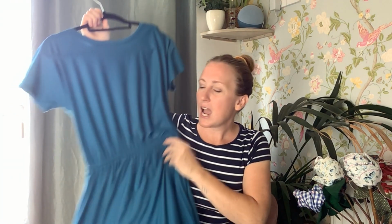But I fancied this sort of teal colour, and whenever I make a new pattern, it's always a good idea to make a toile just to see how it fits and if I like it. I'm not going to want to cut into £12, £15 a metre fabric unless I know that I'm going to like the shape of the dress. So for me, buying cheap jersey was a no-brainer really. And it's a lovely dress, I have to say.